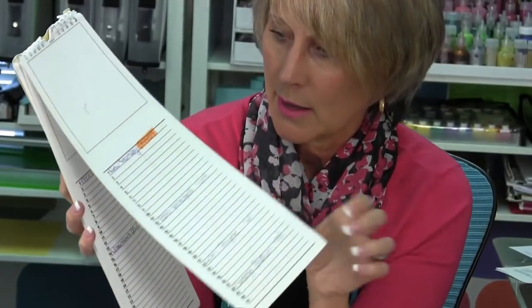Okay, but then you see this little one, this is highlighted in yellow. New Year's Day, NYD.